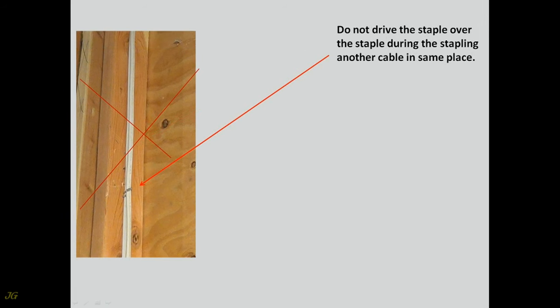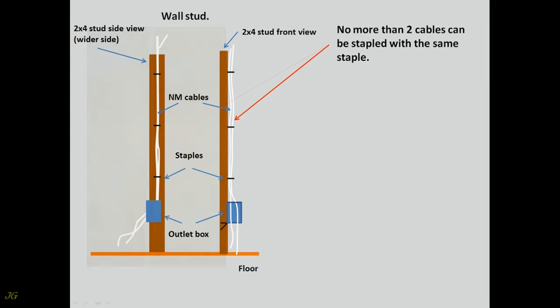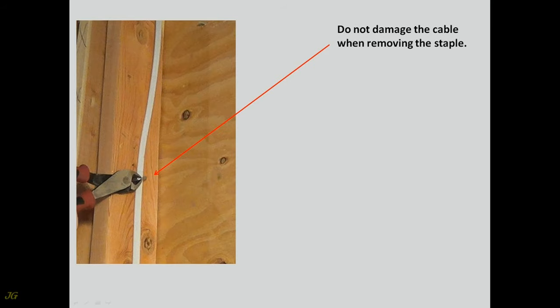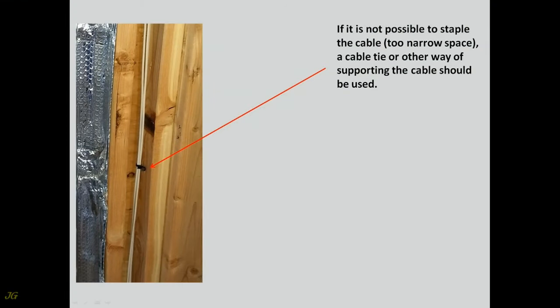Do not drive a staple over another staple when stapling another cable in the same place. The staple must contact the cable with its flat surface, not a sharp edge. The cable must not be stapled closer than 1¼ inch from the edge of the stud. No more than two cables can be stapled with the same staple. Do not damage the cable when removing the staple. If it is not possible to staple the cable, because of too narrow a space, a cable tie or other way of supporting the cable should be used.